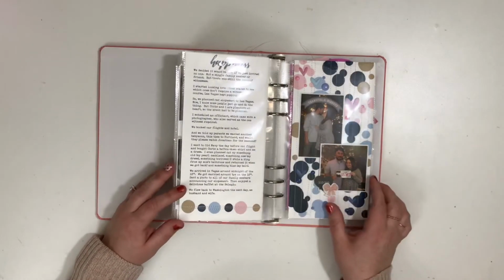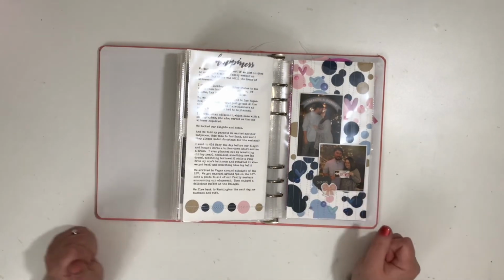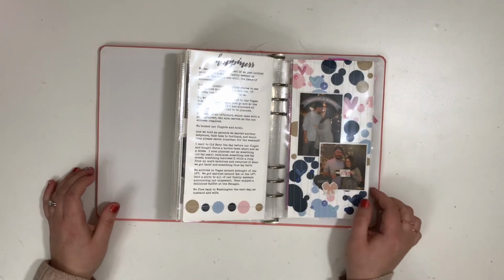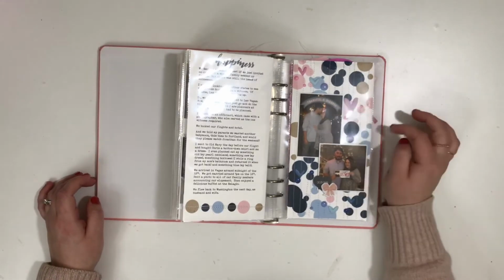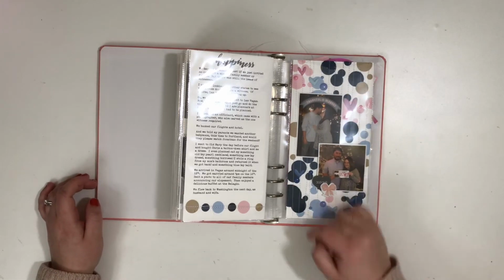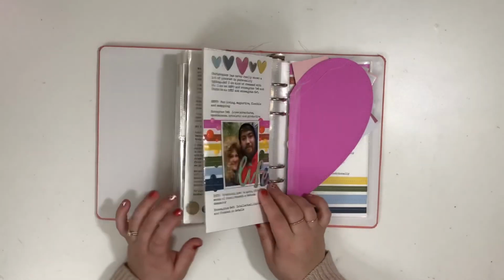And then this talks about how we decided to elope, which did not please a lot of people, but it was the best decision I think that we made. So this layout, I just punched out a bunch of cardstock. These are, again, all cardstock warehouse papers. I just punched them out and then stitched on top of them. Just talked about our elopement.